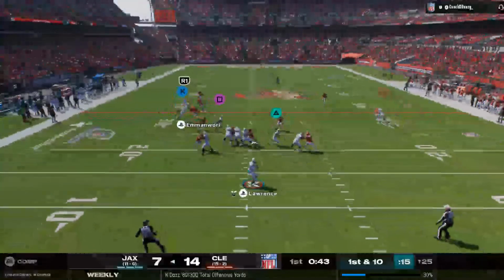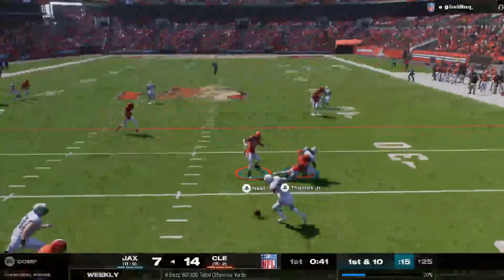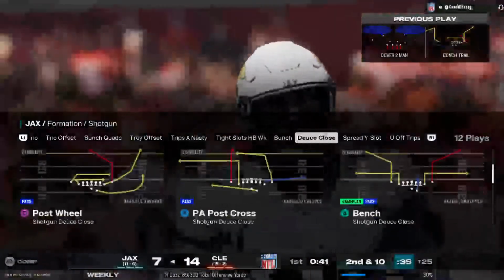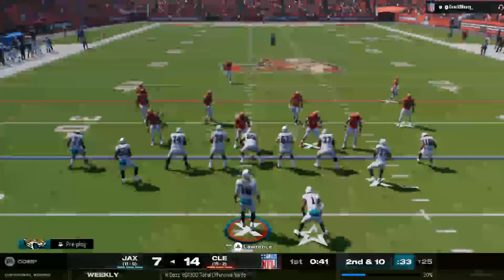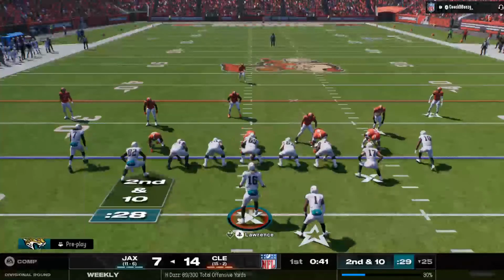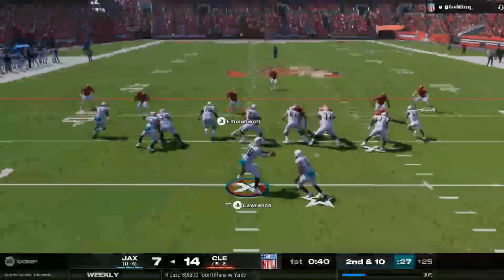Looking to throw, Lawrence. And that is incomplete. Wow, the coverage a little too good there, and it's second down. That's what you're going to need to do against those big receivers. You got to get in there and get physical with them. That time he got in close, got in tight, and knocked the ball away.